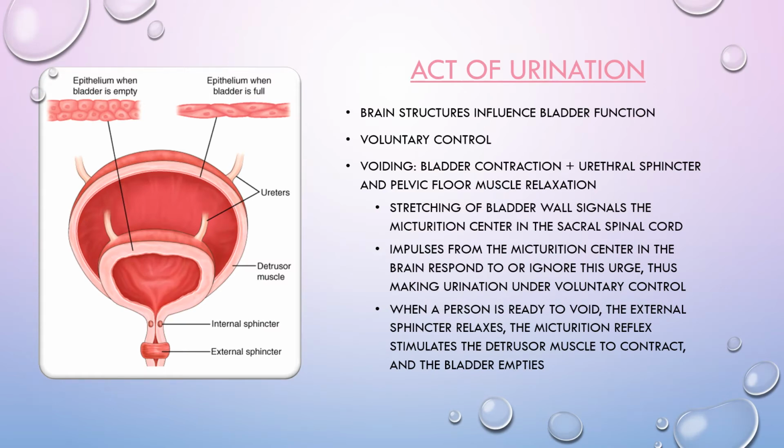We have talked a little bit about this. This is when we go to the bathroom. Remember, that's a voluntary control. Urination is voluntary. We have an external sphincter. We control that sphincter and we can allow ourselves to go to the bathroom.